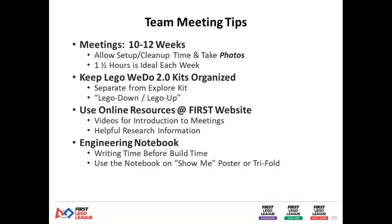But for the most part at the elementary age, we try to include as many as we can with the volunteers that we have. Again, limiting it is for the quality of the program and being able to help those teams think through that engineering process and learn the core values. Our meetings were typically 10 to 12 weeks. We would allow enough time to set up and clean up, because you certainly don't want to come back to a room with Legos all over, and you want to make sure they're being responsible and taking care of the materials that have been purchased with their registration.